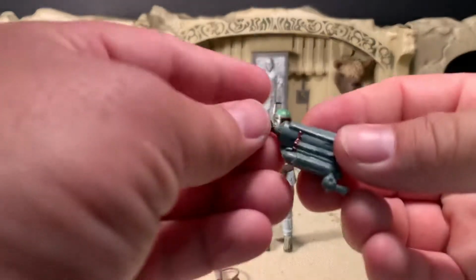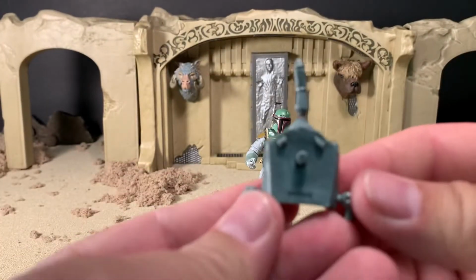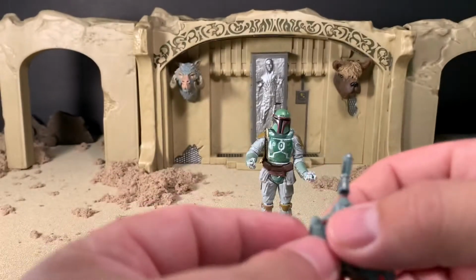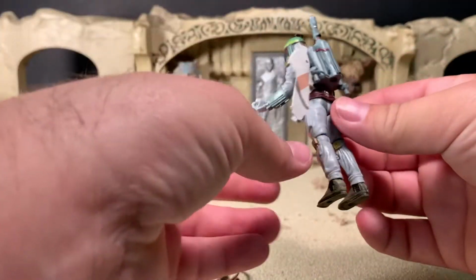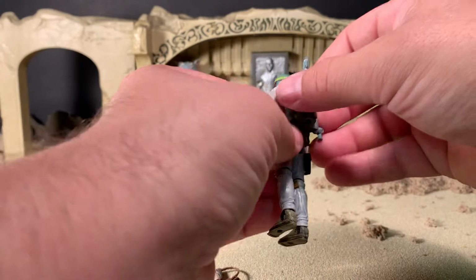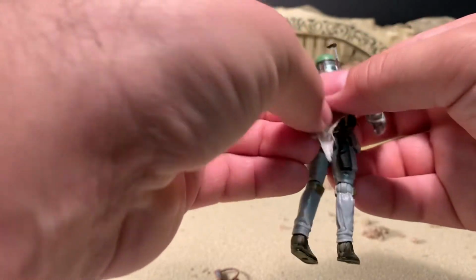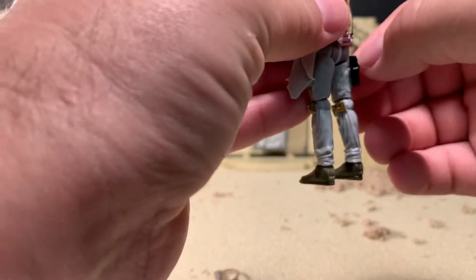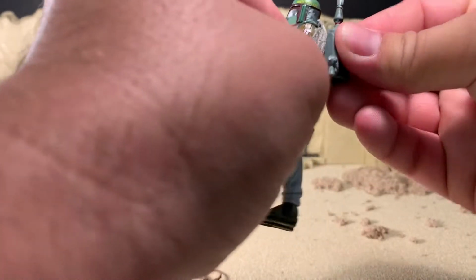We'll start with his backpack. It's a little warped out of packaging, but it is one solid piece. It has a simple peg in the back to peg onto his back. It does not fire. Let's plug that in, see how that looks. Looks all right. Let me take it off for a second again. His cape here, he's got a permanent fold in it, which is pretty cool. He's got a working holster. That's cool. Alright, I don't want to jump ahead too much.